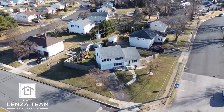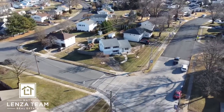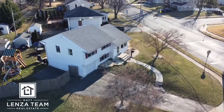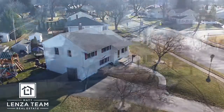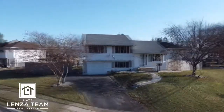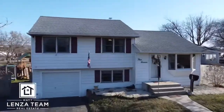And then also the corner property, it is much larger than the outside looks. Being a split level, it really does have a lot of rooms inside and a lot of functionality. So now we're just going to spin around, show that off a little bit more, fly right into the house, and then we're going to get you started on the boots on the ground.